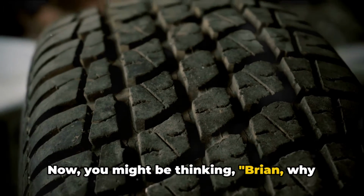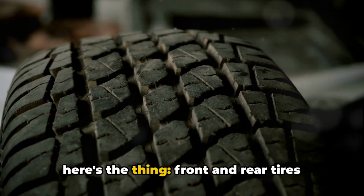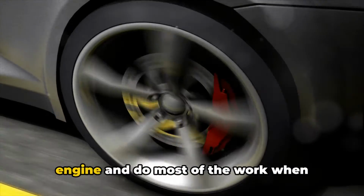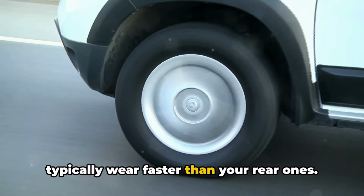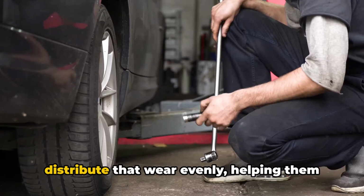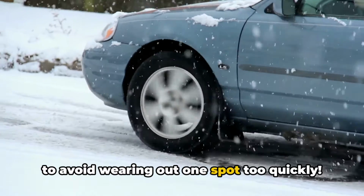Now you might be thinking, Brian, why do I need to rotate my tires? Can't I just let them wear out and replace them? Well, here's the thing. Front and rear tires wear differently. Your front tires bear the weight of the engine and do most of the work when turning, while your rear tires follow along. This means your front tires will typically wear faster than your rear ones. By rotating them regularly, you distribute that wear evenly, helping them last longer. It's like changing positions on the couch to avoid wearing out one spot too quickly.